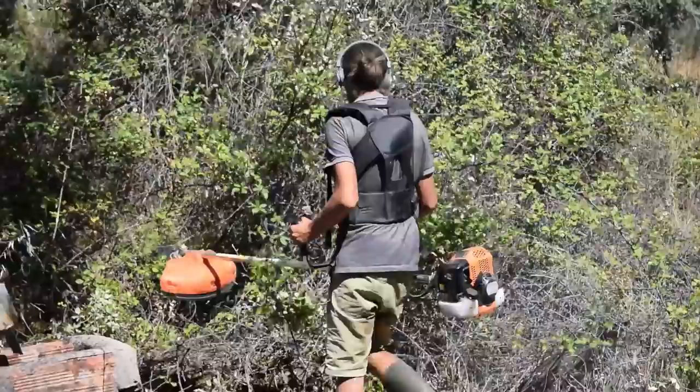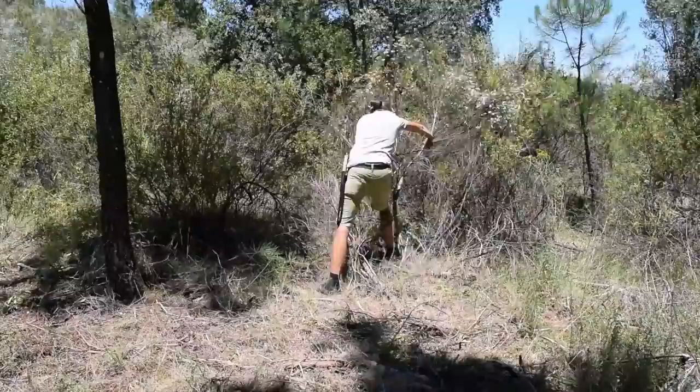We immediately went to work, and Martin started clearing all the bushes, as many bushes as he could still do with the trimmer, and then when it got too hot and too dry, he continued by hand.